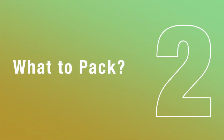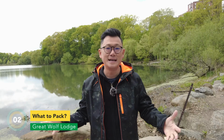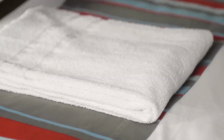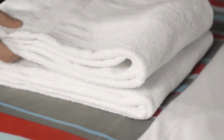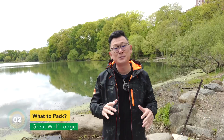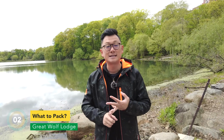So next, let's talk about what to pack. Of course, swimwear is a must for a water park, right? Make sure to pack enough swimwear for each family member, as well as sunscreen, flip-flops, and water shoes. What about towels? Good news, you don't need to bring towels. Great Wolf Lodge provides towels at the water park. Just don't forget to bring any essentials you may need, such as extra clothes, sandals, flip-flops, a waterproof phone case, and a camera.